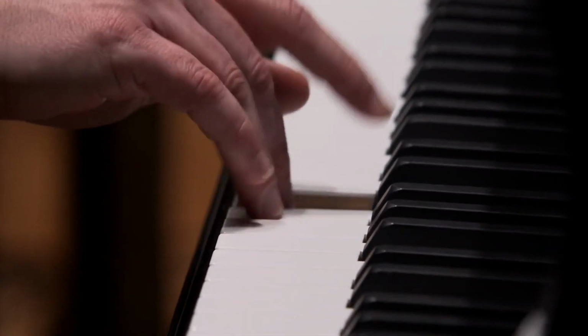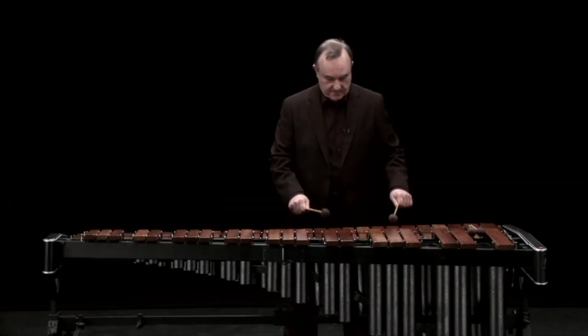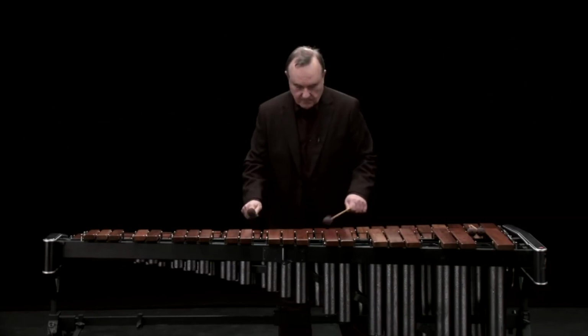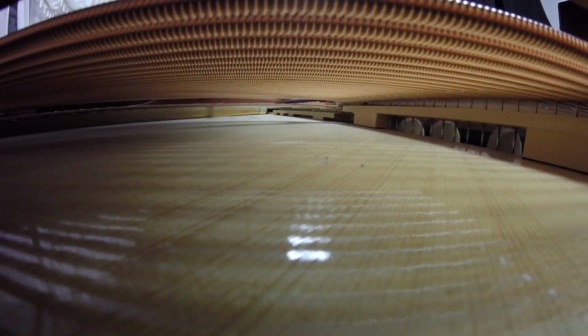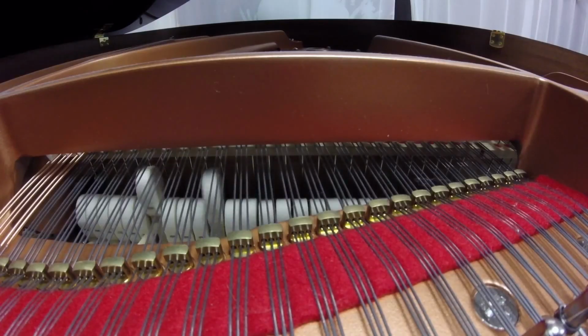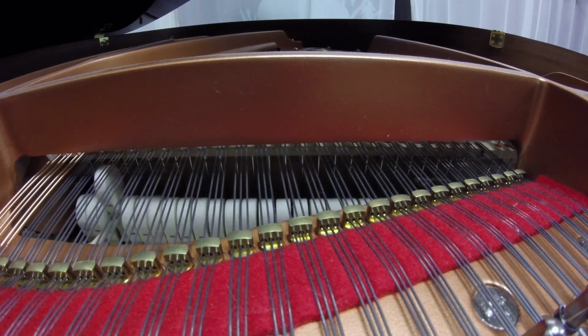Other pitched percussion instruments include the piano, marimba, and xylophone. That's right, the piano is considered a percussion instrument. If you look inside a piano, you will see strings or wires. The piano keys are connected to felt-covered hammers inside the piano. And when the pianist presses on the keys, those hammers hit the strings, creating the piano's lovely sound.